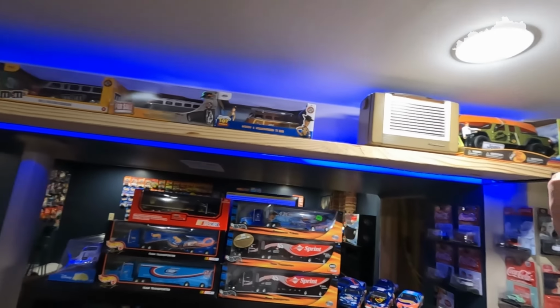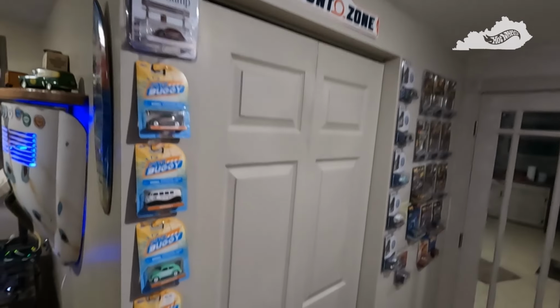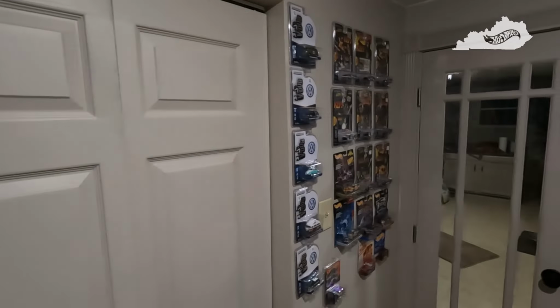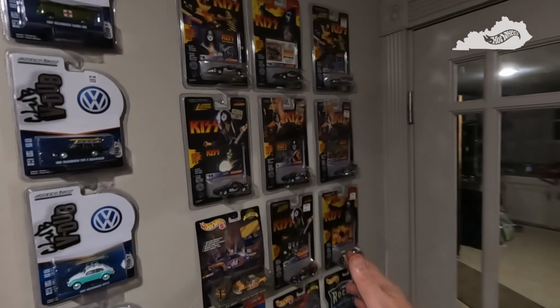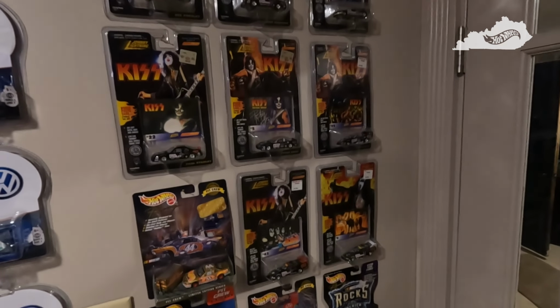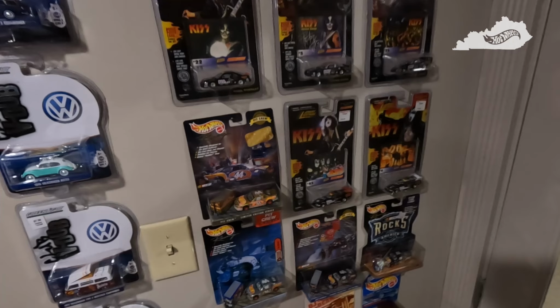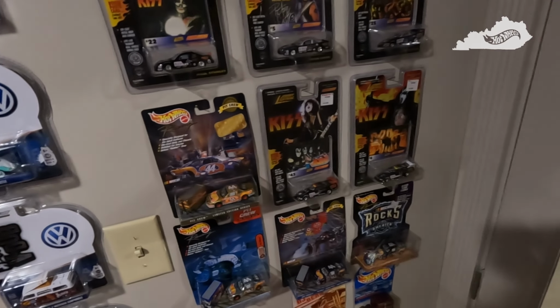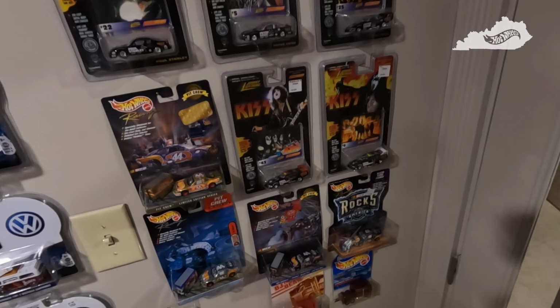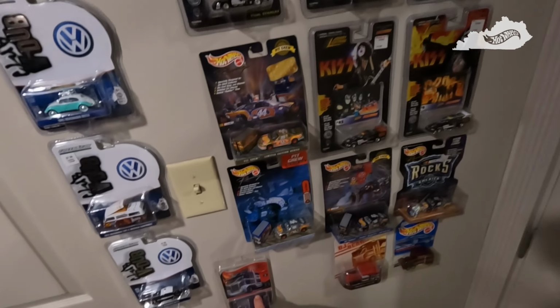Up here we've got just a variety of different things, mainly Volkswagen stuff and some Pops. Over here, more Volkswagen stuff. This is our KISS collection, our KISS die-cast of drag cars and race cars. We got some of the heavy Hot Wheels. These are the heaviest ones ever made, these semis here. That's the truck from BJ and the Bear. This is a Hot Wheels Club truck here.